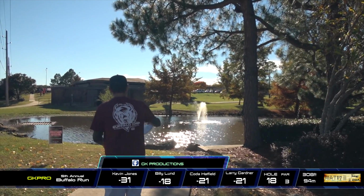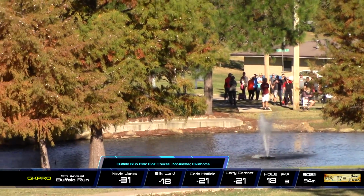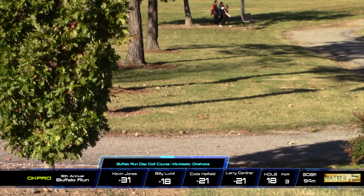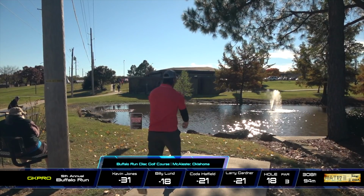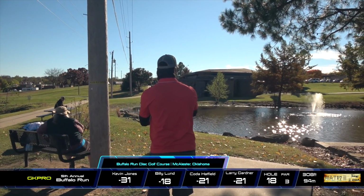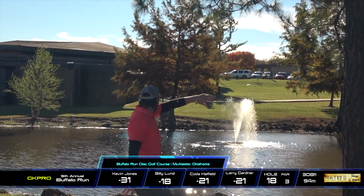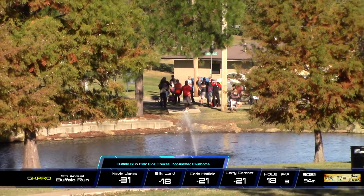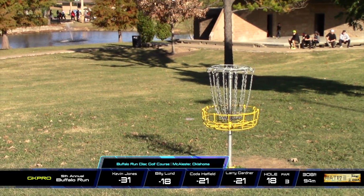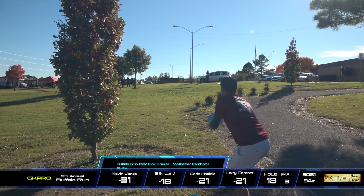Coda, I'm sure he's trying to just throw this one straight in the basket. Oh no, and it looks like it's turning over, and he's found the OB. Wow. That's crazy because he played this whole second round pretty bad too, didn't he? Wasn't he right by the sidewalk? Yeah. Billy's keeping it nice and low, but not high enough. He'll be left with a long putt as well. It's uphill. Here's Coda's third.